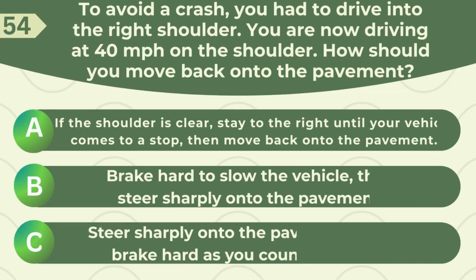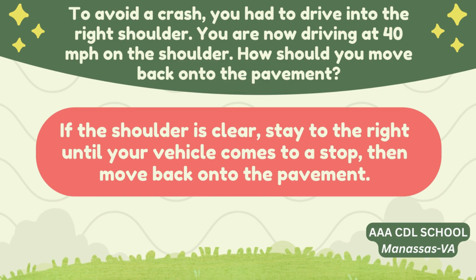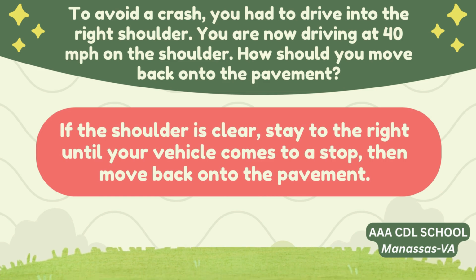To avoid a crash, you had to drive into the right shoulder. You are now driving at 40 miles per hour on the shoulder. How should you move back onto the pavement? A. If the shoulder is clear, stay to the right until your vehicle comes to a stop, then move back onto the pavement. B. Brake hard to slow the vehicle, then steer sharply onto the pavement. C. Steer sharply onto the pavement, then brake hard as you counter-steer.